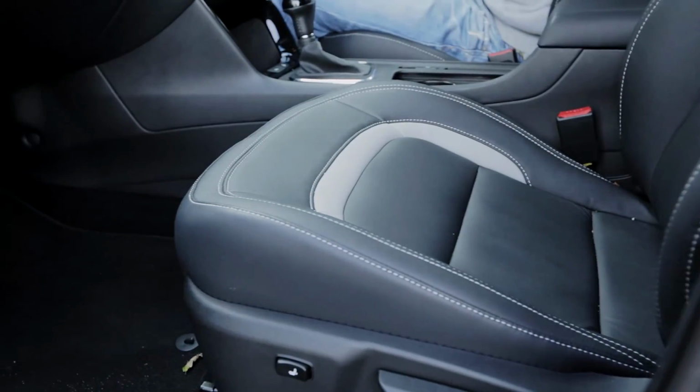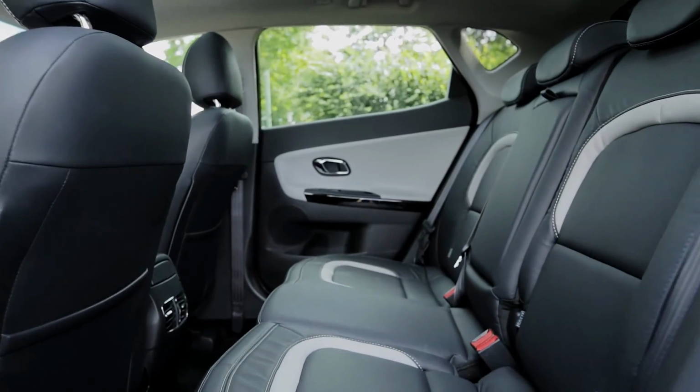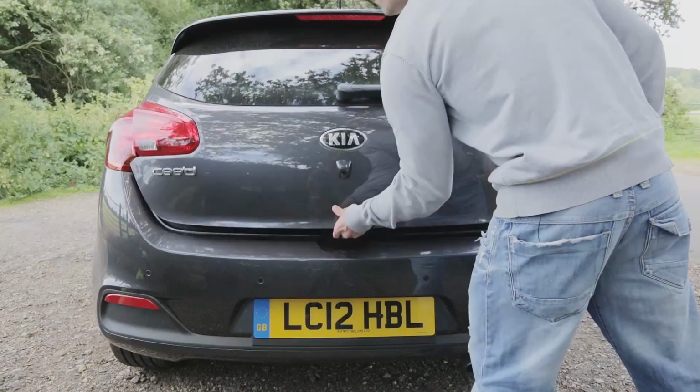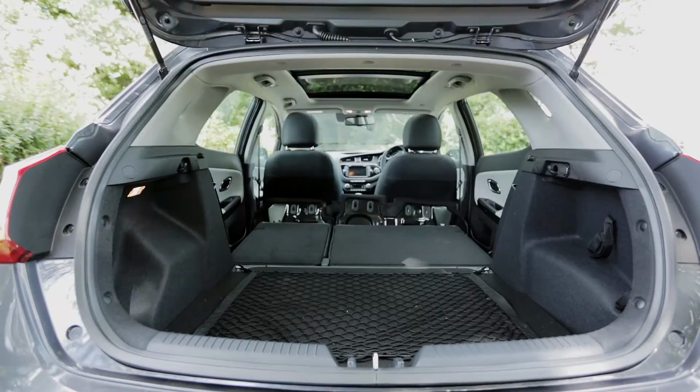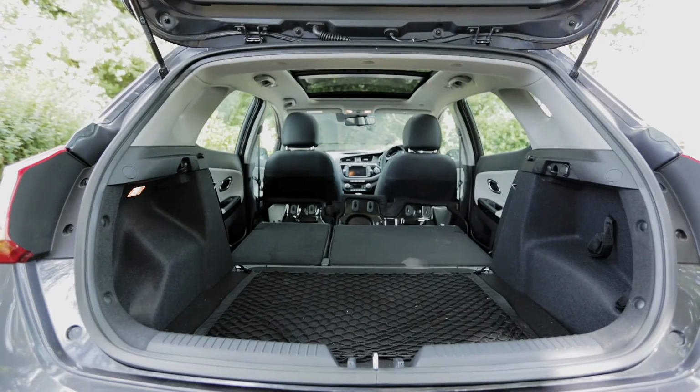There's a good amount of space in the front, plus enough room for 3 adults in the back and a practical hatchback boot. The rear seats lie completely flat when folded, making it easy to slide luggage in and out.